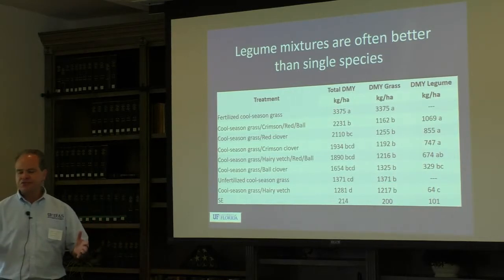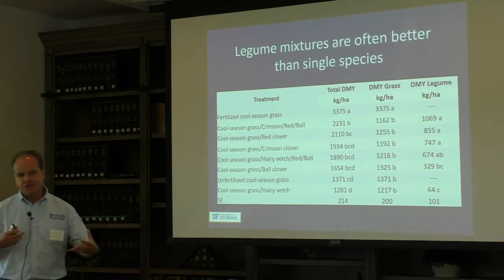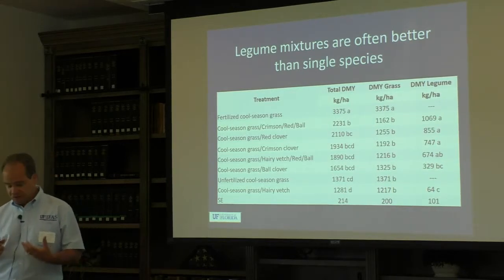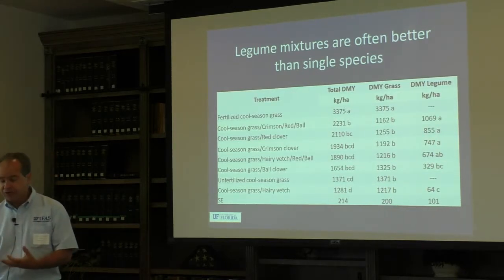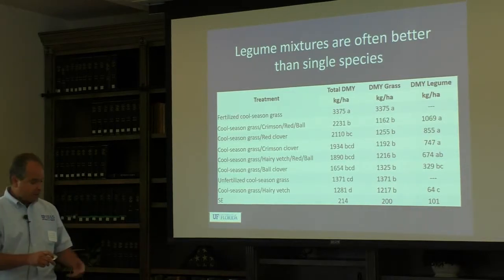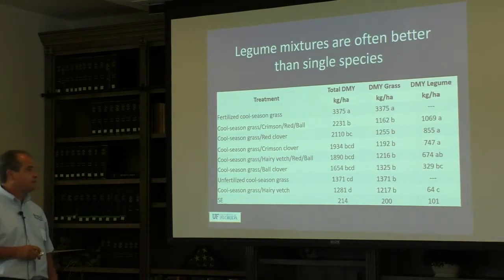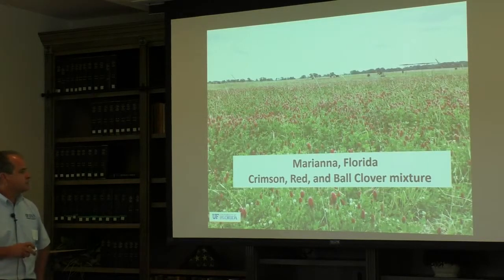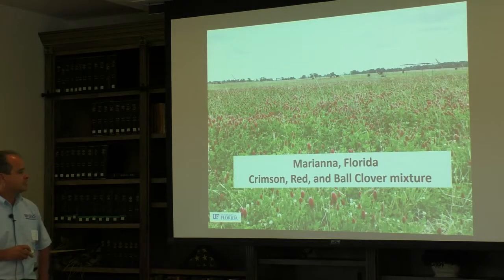And a lot of research shows that as you increase the species diversity and species richness a little bit, with different functional groups like grass and legumes, for example, they tend to increase the primary productivity. That's in Marianna, Florida, the crimson, red, and ball clover mixture that I had last year. But there is one trick question here.